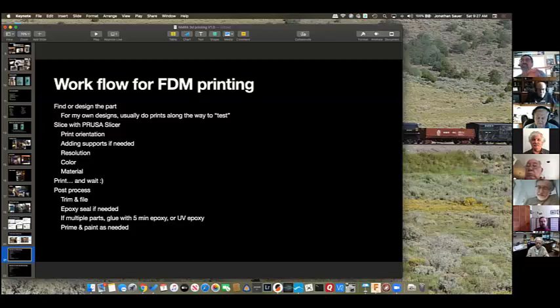Thank you. Setting the print layer is also true for resin printing. The resolution you select will dramatically impact print time. But that also impacts the quality level, the detail and how smooth the surface is. And it also has structural implications. Even with FDM printing, if you do a 0.4 millimeter print, which is rather fast, versus the same part printed at 0.2 millimeters, the 0.2 is going to be a lot stronger because you fused more layers together. So it's things to keep in mind.